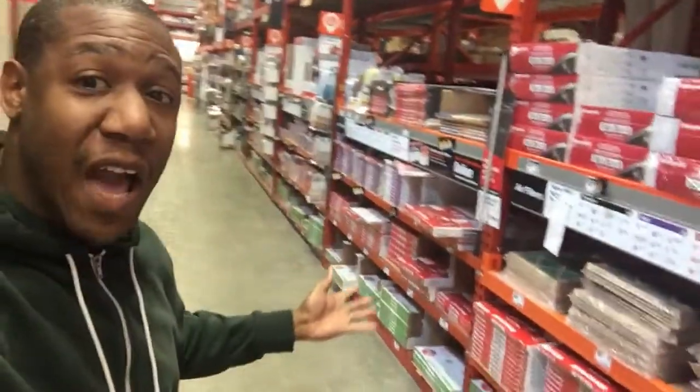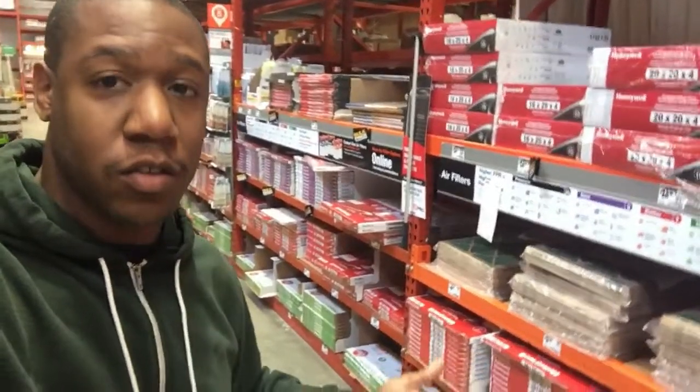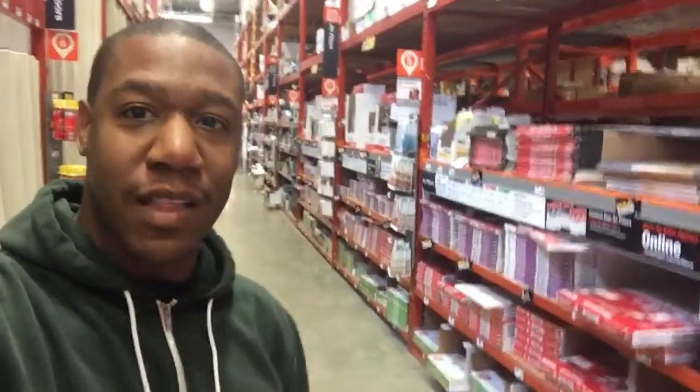When looking at filters, as you can see behind, we have a wide variety of filters to choose from. But the main thing that you want to pay attention to is your filter performance rating, your FPR. Here, let's just look at some of the FPR.